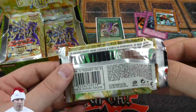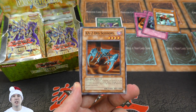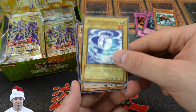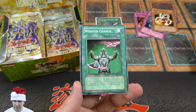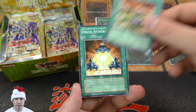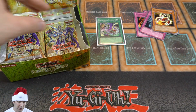I love Stratos too. I liked his original name a little bit more. Elemental Hero Airman was his original name before they changed it to Elemental Hero Stratos. I'm not sure why they changed it to Stratos. Please comment down below if you know why. I really like the name Airman. It's fitting too. He has these fans and he's kind of hovering. It's cool. Ah, the Sanctuary in the Sky. That's a cool common. A cool card.